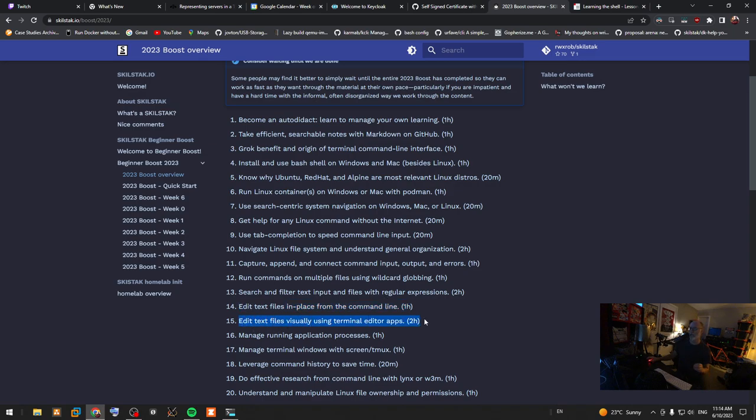Edit text files visually with editor terminal apps, specifically Vim, NeoVim, and Nano, all of those, Joe, Pico, that's going to have its own day. That's not going to be today. But based on these numbers, I was able to derive that we're going to be at 2 hours a week. We're going to be going into December. It's going to take about 32 weeks to finish based on these number estimates over here.